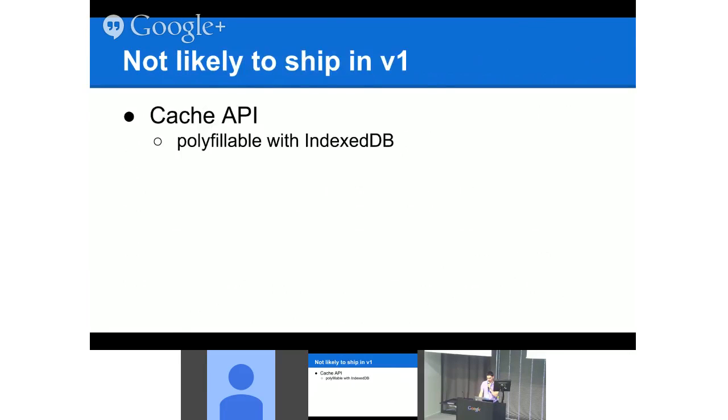Another thing to call out as not likely to ship in the first version is the cache API, which is quite a big project, but the good news is it's polyfillable with things like IndexedDB, so we can provide a polyfill for that.